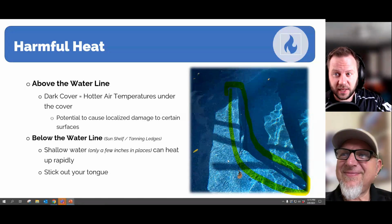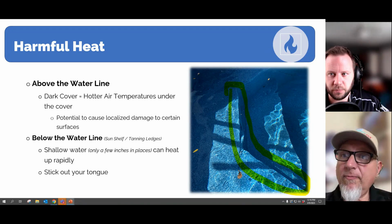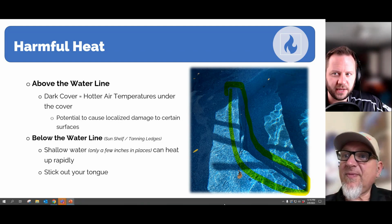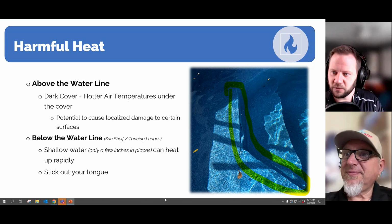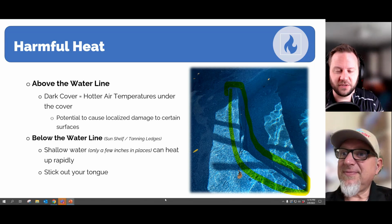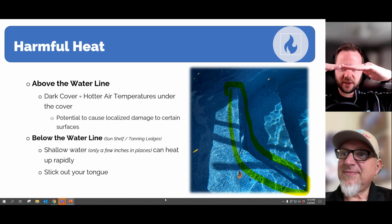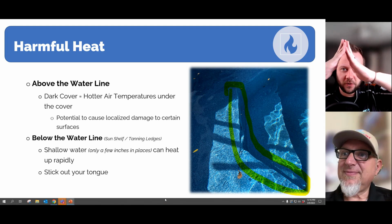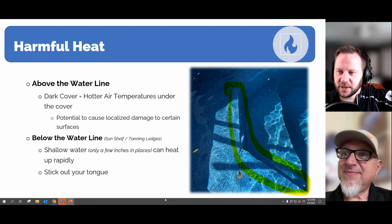If you think about tanning ledges, you only have about 4 or 5 inches of water on them in some cases. So that water can actually heat up faster than the rest of the pool, because a lot of people aren't putting returns on the back end. So you don't get water moving across the top. So it doesn't equalize as much. You put a cover on top of that as well, and the excess heat can cause the vinyl to stretch. And when it stretches, it doesn't have anywhere else to go. So the vinyl goes up like that. And that's why you get your tongue on the edge of your tanning ledge or your step.